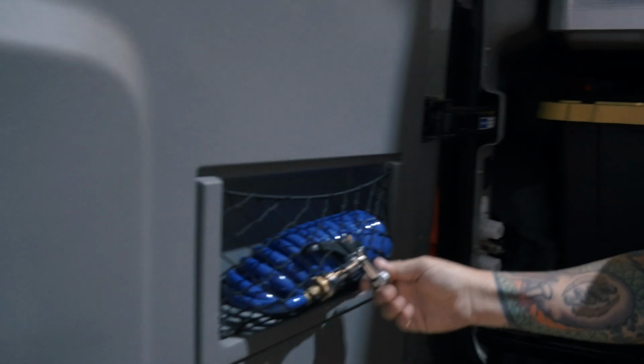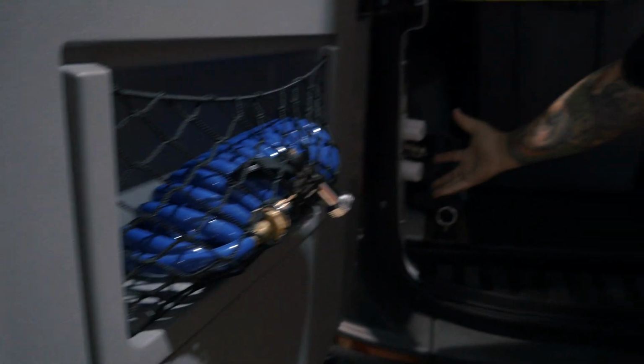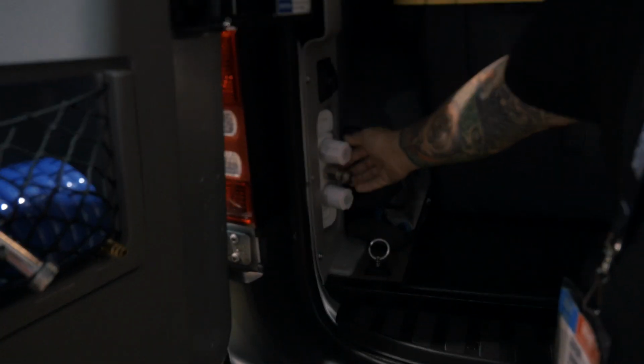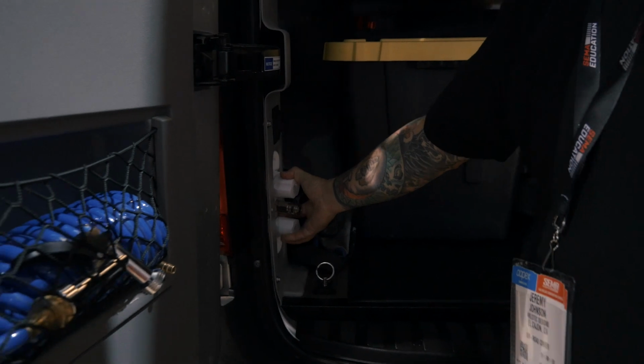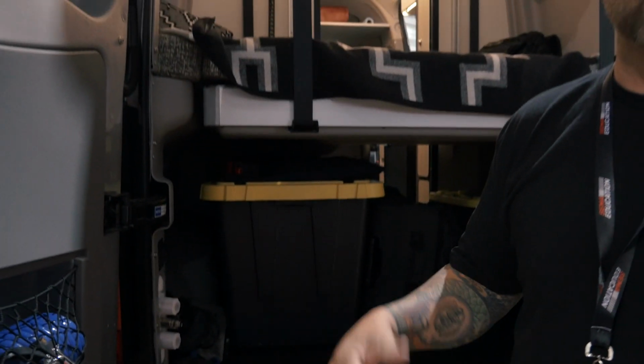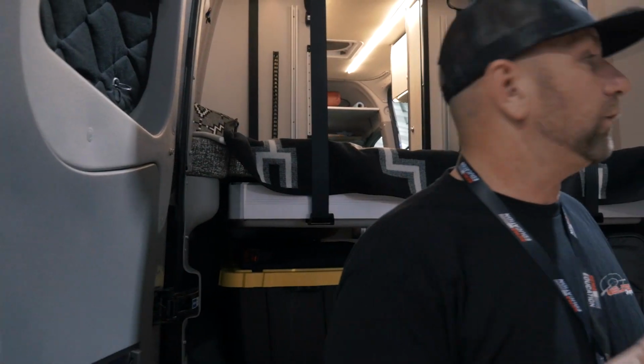You'll see in this door, which is really nice, that you're going to see this water hose, and right here you can see the water connections, with your hot and cold water on the back of that. So if you want to rinse off, you just got done surfing or riding your mountain bike, whatever it is, hose yourself off, and then jump in your van.